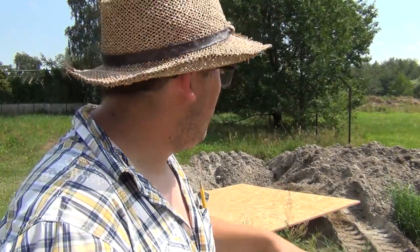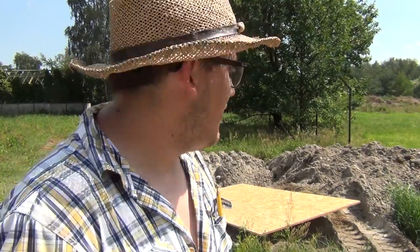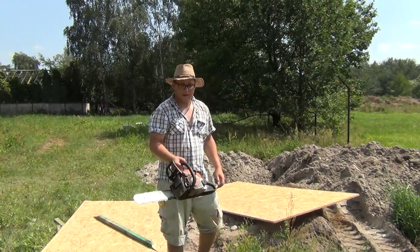I got an excavator coming for 3 o'clock. He's gonna dig out the side so we can slide the box on top, and hopefully it's not crushed already too badly that it would leak. We'll check it out when the excavator comes. All right, let's begin.